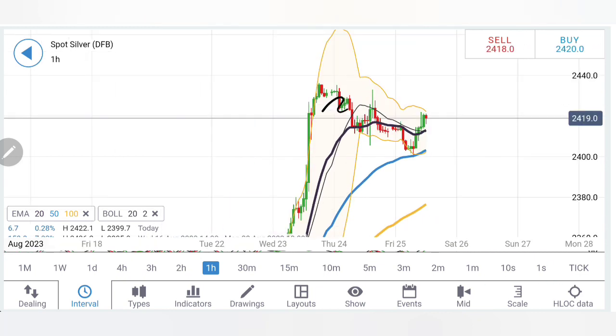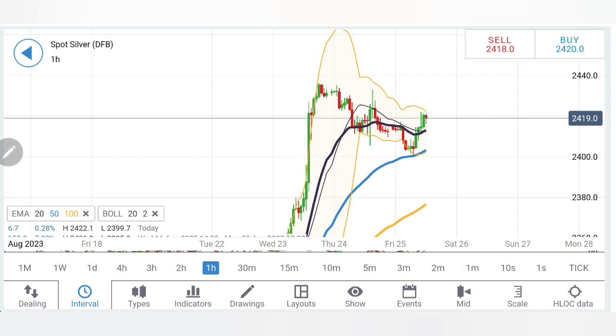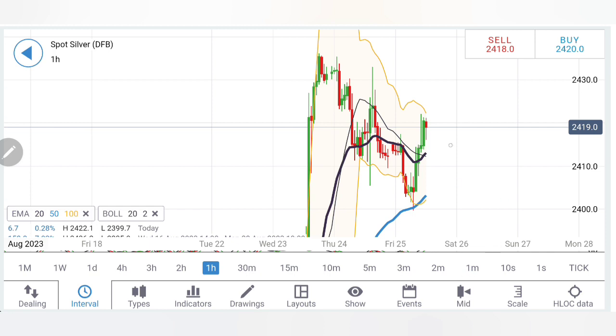Now look at silver on the hourly chart. See, rise here, and it is trading in this bearish channel. Remember this fact. Hence, we have to ensure that once it stays above 2420 levels, the selling price has to be above 2420. You can buy here and expect it to rise more. Right now you can see these levels, 2420, have proven out to be a great resistance.